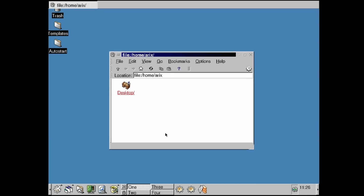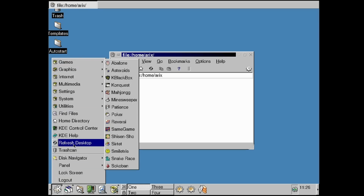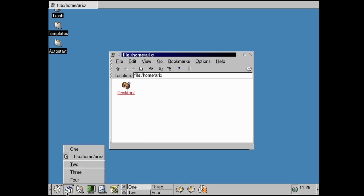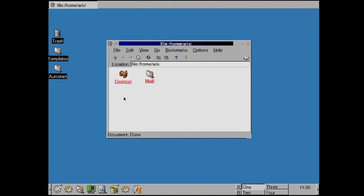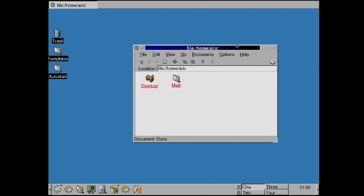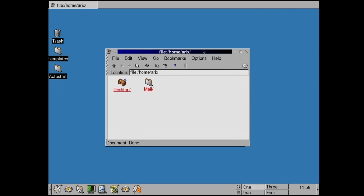Now, KDE 1 was not a long-lasting version of KDE. Basically, 1.1.2 was released a year and a month after the first version of KDE. This was the final one, and then they moved on to KDE 2 immediately after, which was only really used for a year, and then they moved to KDE 3, and this one lasted for much, much longer. Now, when you look at it today, it feels bare bones and it looks pretty bad and it's not a great experience. But back in the day, this was a pretty complete one.